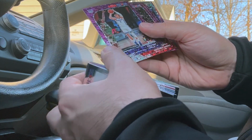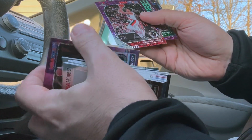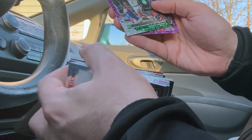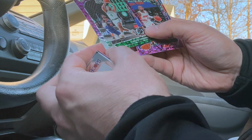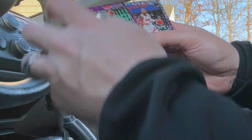We did get a couple rookies on the purple discos. Kyle Guy, I mean, not the best rookies, but Kyle Guy, and then Carson Edwards, beast at Purdue, and I do like the bleed green in the background, so this is a fun card. So we did get some rookies there.